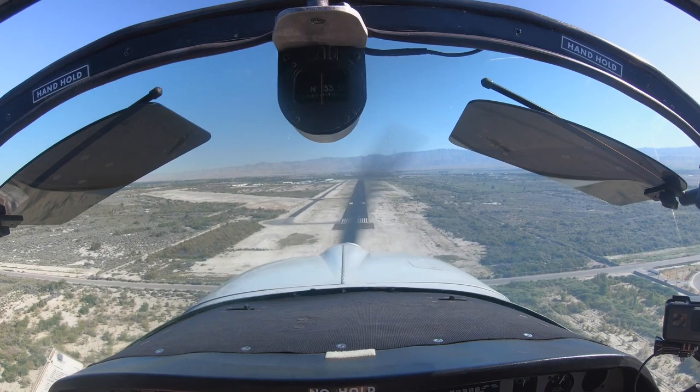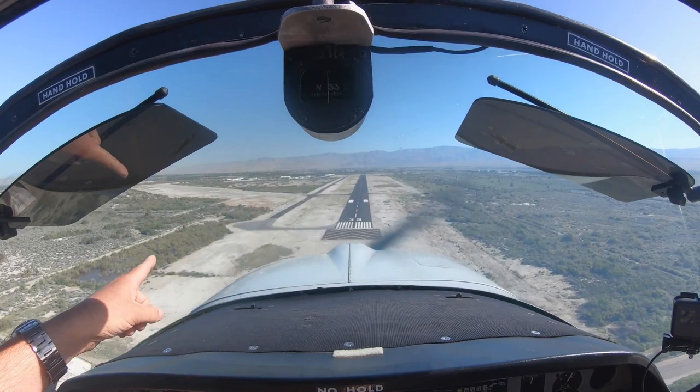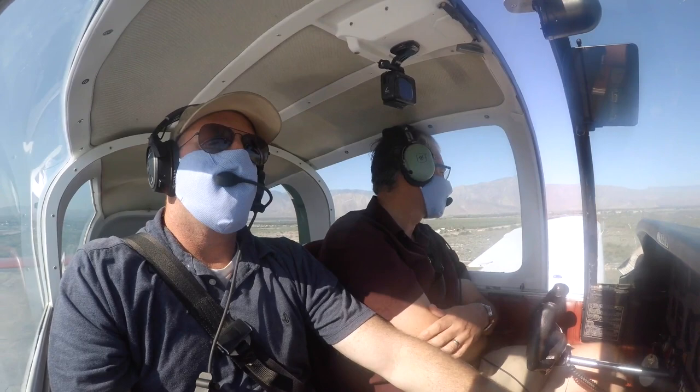You can see here on final, the nose is pointed slightly left as I crab in on final approach. All right, so we got a little crosswind. I'm going to land a little long. Yeah, that sounds good. Ross is all the way at the end on the left where the corporate jets are. Perfect. Yes, I'll go for that last taxi.